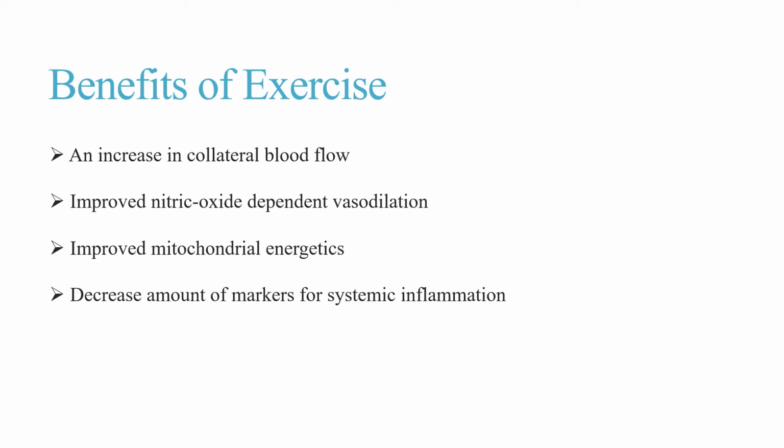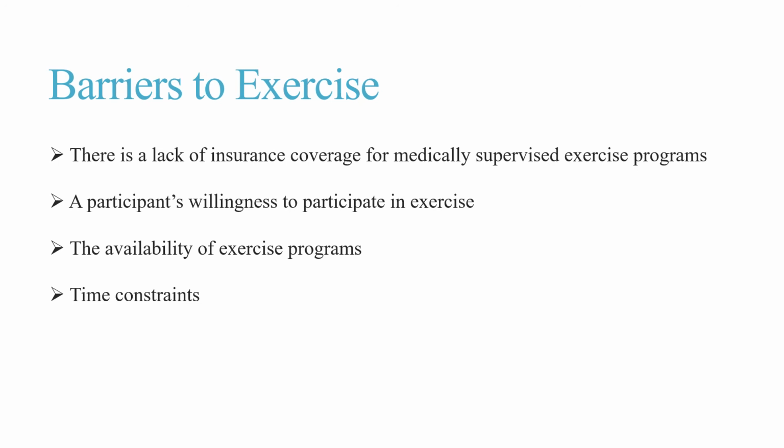Exercise decreases the amount of markers for systemic inflammation. All these benefits can be seen in people with peripheral artery disease when they exercise. Now let's look at some barriers to exercise a person with peripheral artery disease may face.